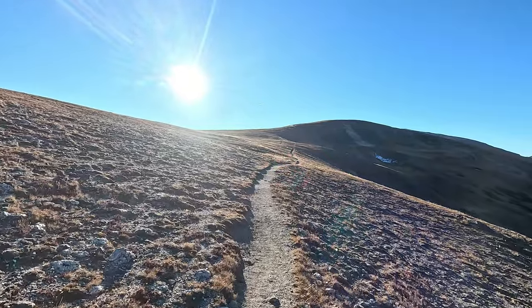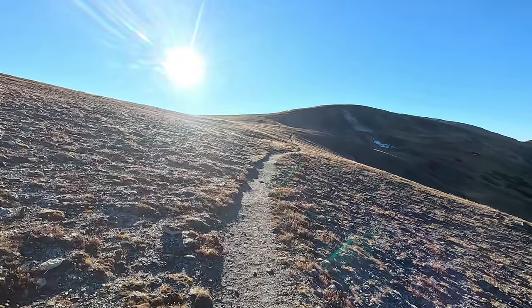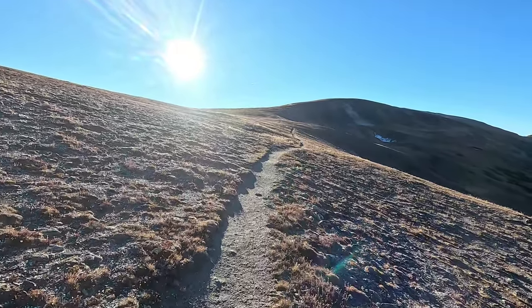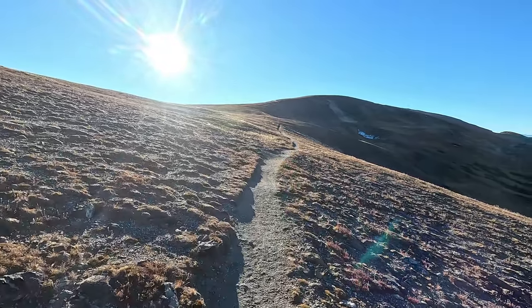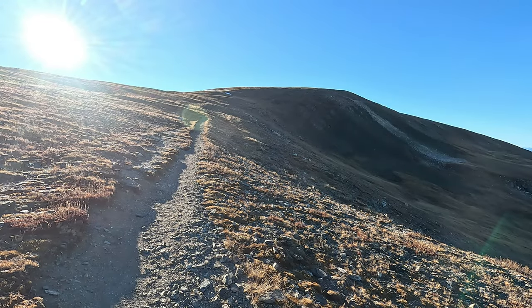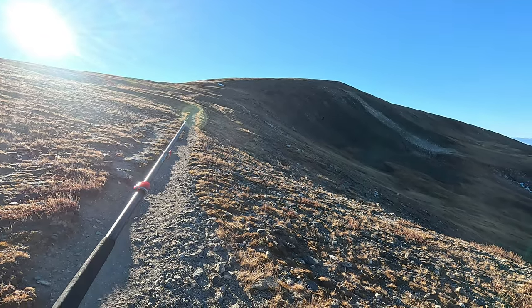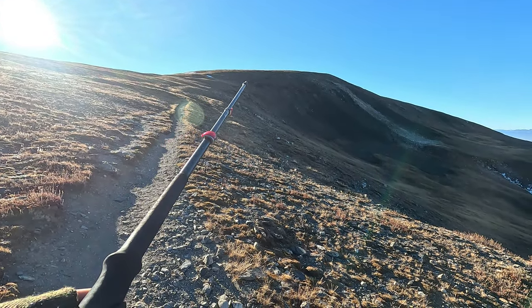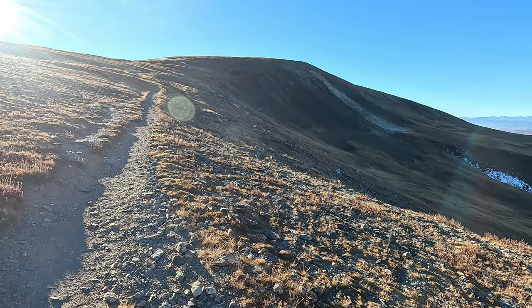And we got another beautiful day. I mean, there's like zero wind up here right now. That is amazing. It makes the hike so much more enjoyable. And this is looking at the next section. We're gonna follow the trail up and then it kind of goes around this high point at about 12,100.